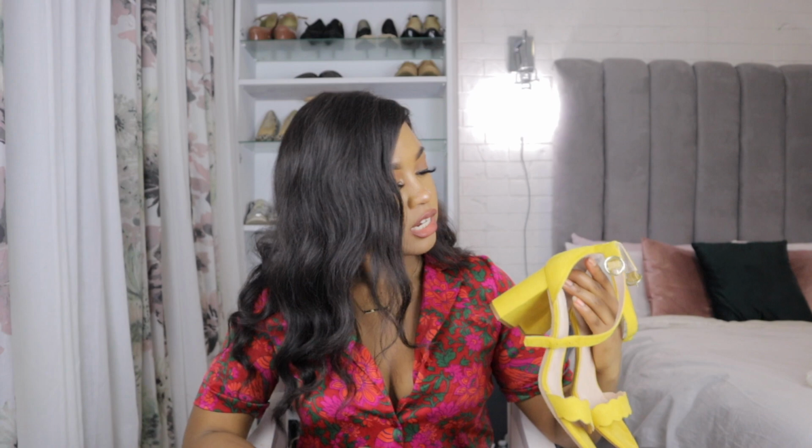Oh, my boobs. I'm sorry, my bra keeps showing. You're like, just do the button up. I can't. Like I said, I gained weight. It doesn't do up anymore.